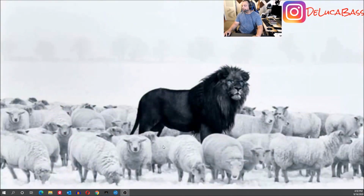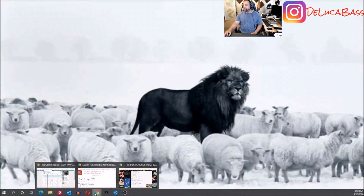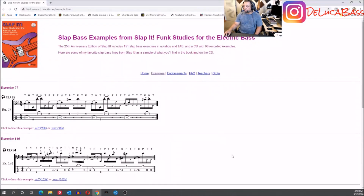And the last thing, this is something I do not use, but I thought I'd bring it up for you guys anyway, is bass tabs. Okay? I recommend this book right here. It's called Slap It, for you guys trying to learn how to slap bass. This is an old school book that came out in the 70s, I think. It's got a bunch of lessons in there, and this is one of the lessons. It's a basic little two bar slap phrase, right? It tells you what it is.